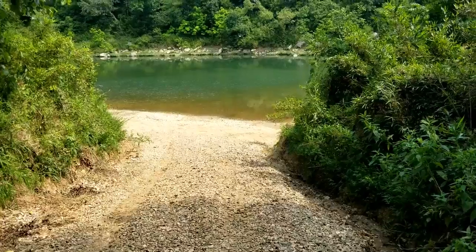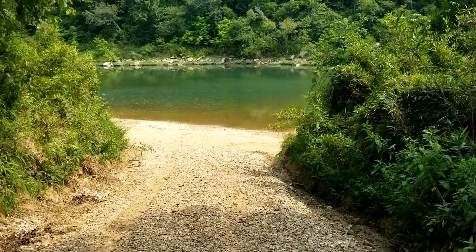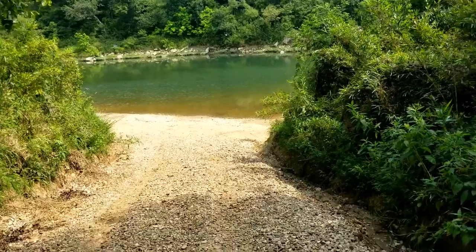Mommy landing. Looks a little different than last trip. There's gravel at the end of the road. Good night.